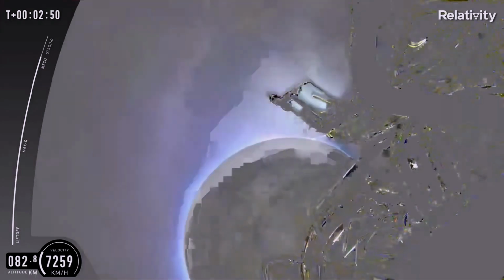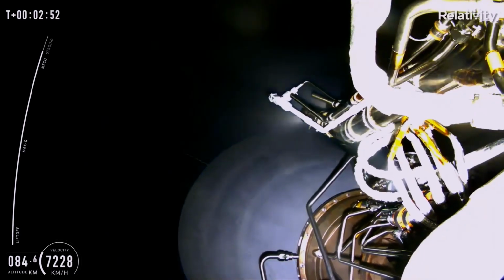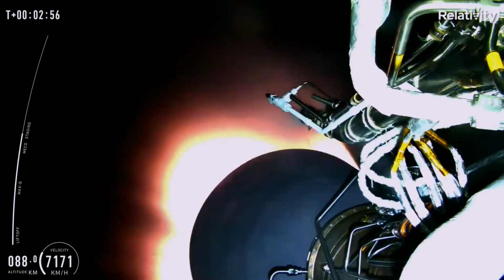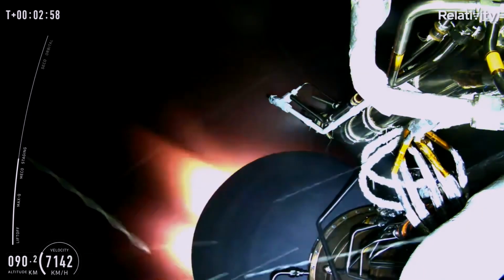Here's a shot from an onboard camera on the Terran 1. And there's ignition of the upper stage Aeon vacuum engine.